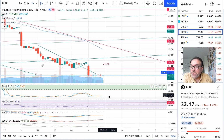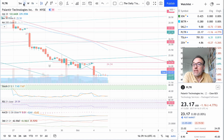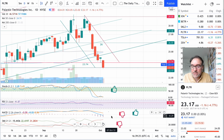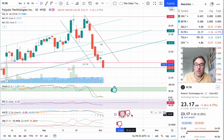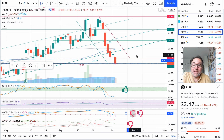For stochastic on the hourly chart, stochastic super low. Everything is pretty much negative because all of this dropped down. Let's go back to the daily chart. So stochastic at 239. MACD, we don't have the two lines above zero. So this is why I'm going to bring this red thumb down. When the two lines are above zero, this is an indication that things are moving up a little bit. So now we have lost that indication. Let me just reposition my thumb down. And DMI super low.